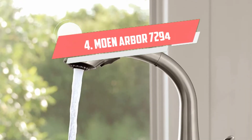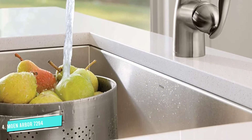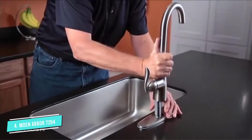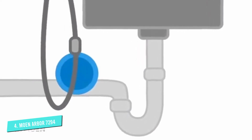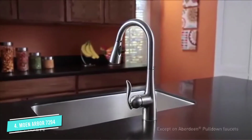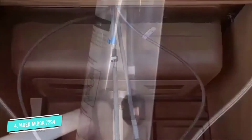Number 4. Moen Arbor 7294. The Arbor 7294 is a solid pull-out faucet whose functionality has been tried and tested by numerous owners. It has a well-built and compact body that fits well in smaller kitchens. The pull-out wand takes an ergonomic shape, offering you a firm and comfortable grip. People love the curvature in the faucet's design, as the outline easily blends in with most decor styles.